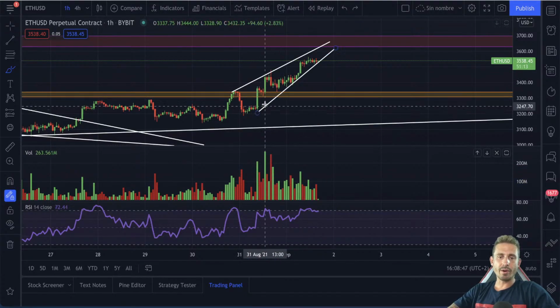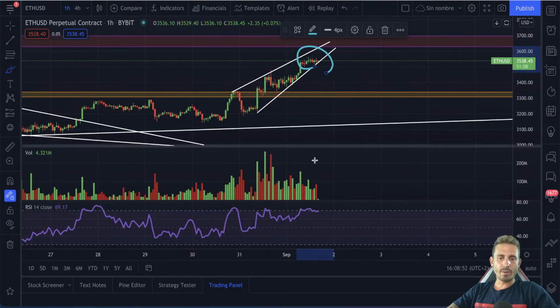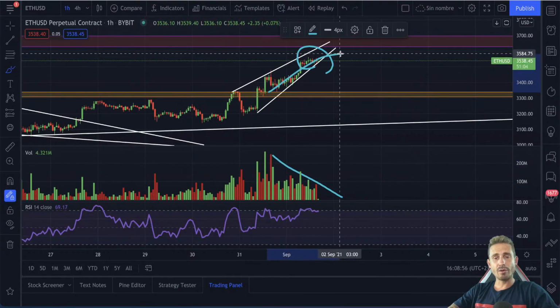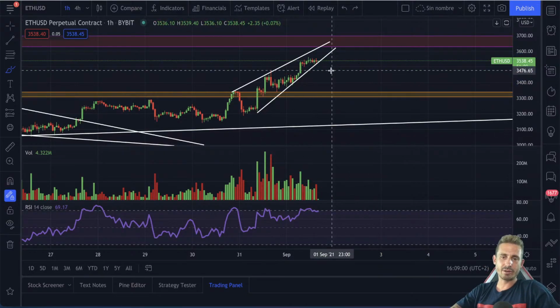When you're going up, you want volume to go up. You don't want volume going down. Now, volume going down while you're going up means that, yeah, we are just getting exhausted. It's very likely we'll be getting a correction.